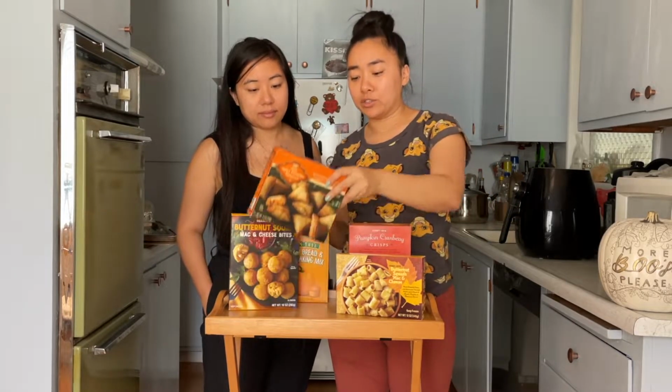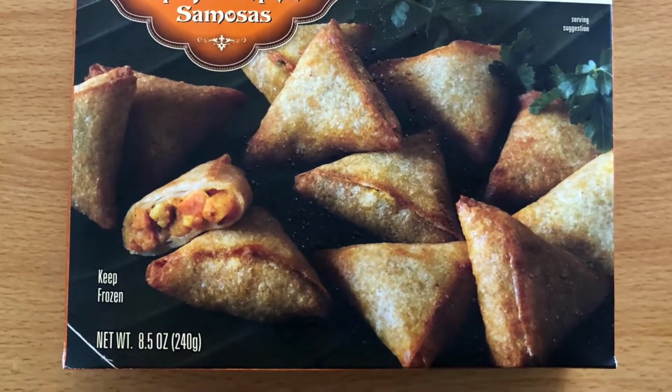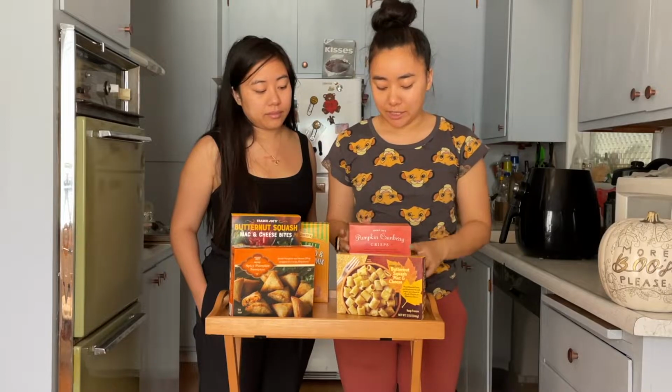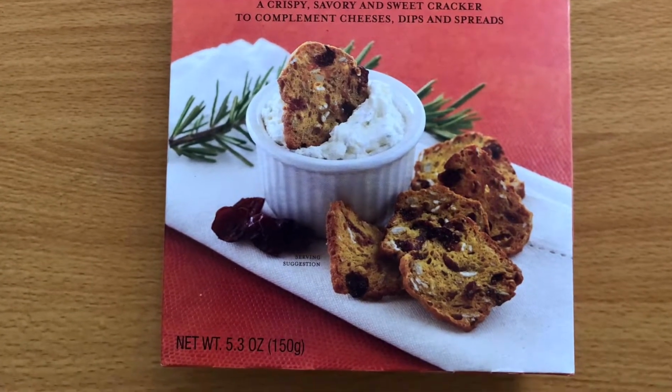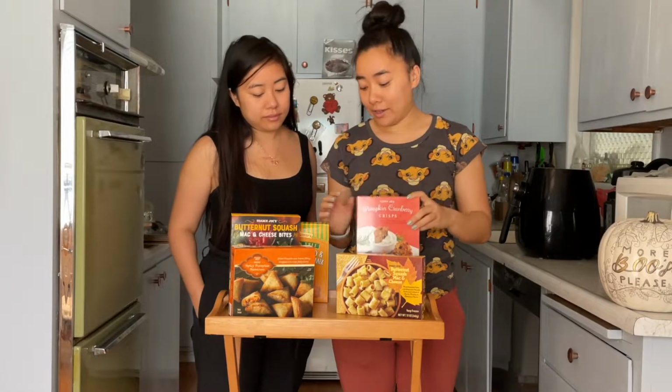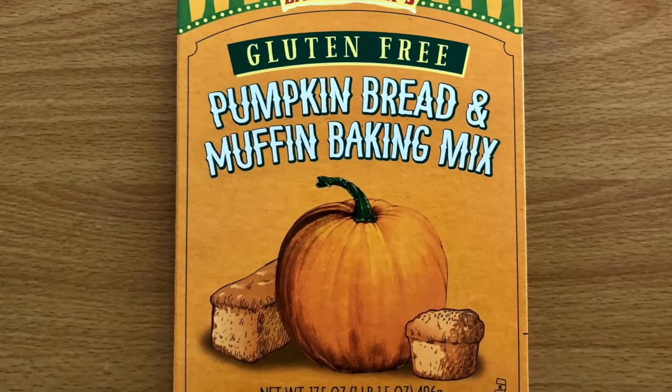And then a few other interesting ones like the spicy pumpkin samosas, which I've never heard of before, so I thought that was interesting. These pumpkin cranberry crisps, I'm addicted to these kind of crisps, and I want to try them. And this pumpkin bread and muffin baking mix. She missed the memo on there not being a gluten-free version, but she could only find the gluten-free version apparently while at Trader Joe's, so that's the one we're going to be trying.